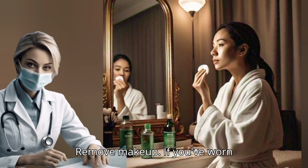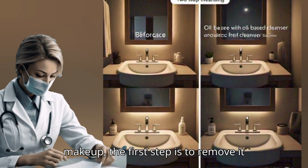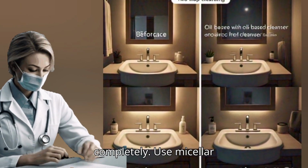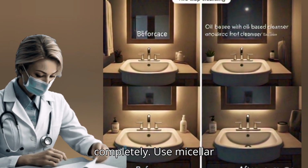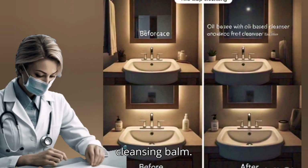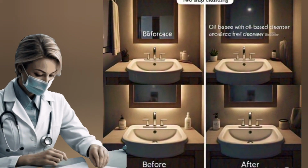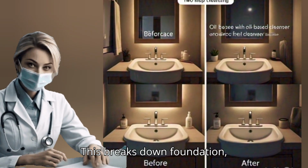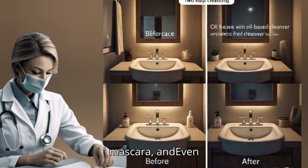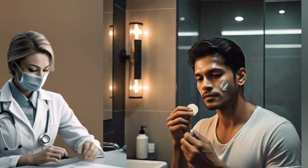Step 1. Remove makeup. If you've worn makeup, the first step is to remove it completely. Use micellar water, a cleansing oil, or a cleansing balm. This breaks down foundation, mascara, and even sunscreen so your skin can breathe.